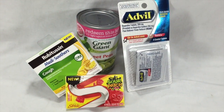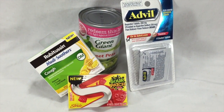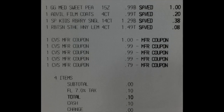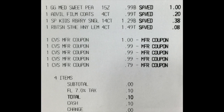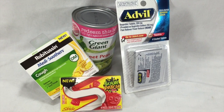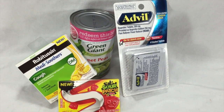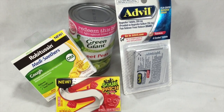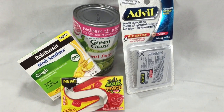At the register, the subtotal for transaction number 2 was $4.76. We did have $4.76 from transaction number 1 that we used, leaving our out-of-pocket cost $0. And this did yield back $4.76 in ECBs to roll on to transaction number 3.